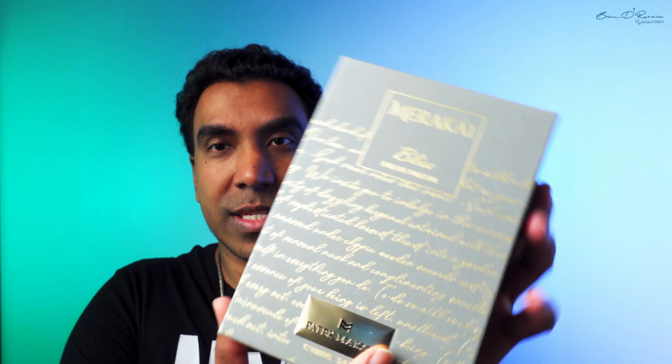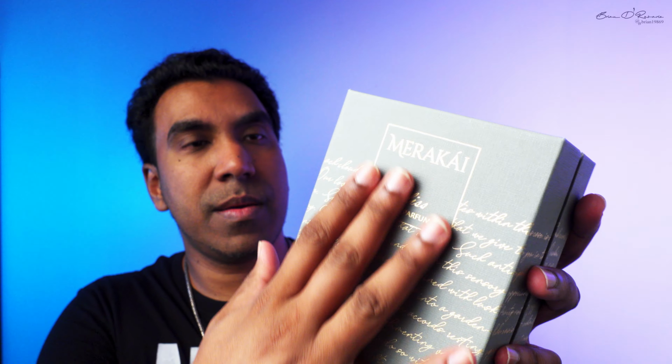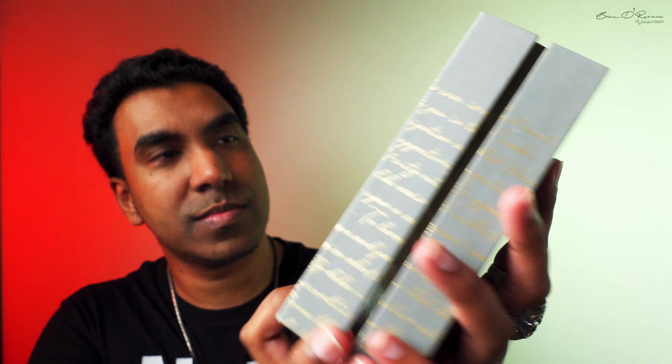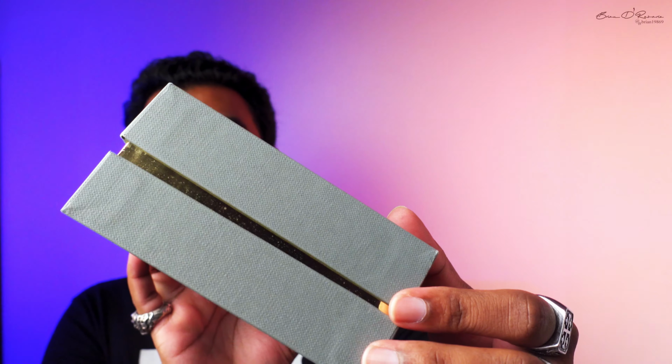So guys, let me first show you the beautiful box. Look at this. Absolute quality right here. Beautiful writing on a gray, kind of textured material on the top. The Patek Maison emblem is right here. It's an Eau de Parfum concentration. It's a beautiful, beautiful presentation. Premium.